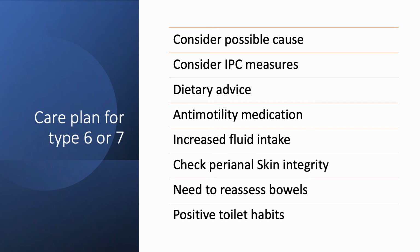So the stool has a more acidic pH, and when the stool comes in constant contact with the skin, already their skin is very fragile, and it has not much skin turgor, and this acidic pH can break down the protein bundles of the skin and slowly develops into a moisture associated dermatitis. That's why it's very important to check perianal skin integrity if the patient especially has diarrhea.